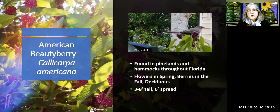And as proof that the birds will eat them, Master Gardener Diana just took this picture this week at her house. So I told her, I'm stealing your picture of this mockingbird hanging out there on the beautyberry. And she said it was eating it. Generally, the birds don't worry if these beautiful purple berries start turning black. The birds really like them at that point when they become beautyberry raisins, because they don't have a high sugar content, and apparently they probably taste better when they have more concentrated sugar.